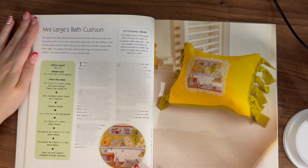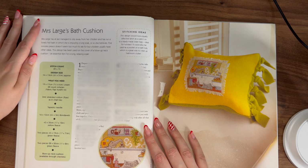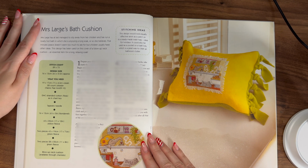Next one is Mrs. Large's bath cushion. Mrs. Large has at last managed to slip away from her children and has a lovely hot bath in which she's enjoying a long soak, or so she believes. Five minutes' peace doesn't seem too much to ask, but children usually have other ideas. I know, Mrs. Large, I get it. I don't even have kids, and I get it.